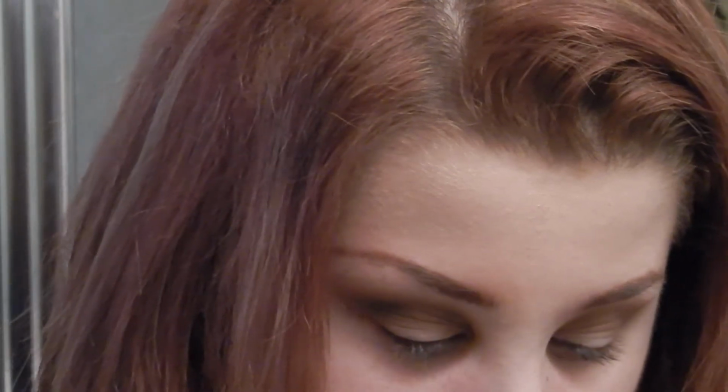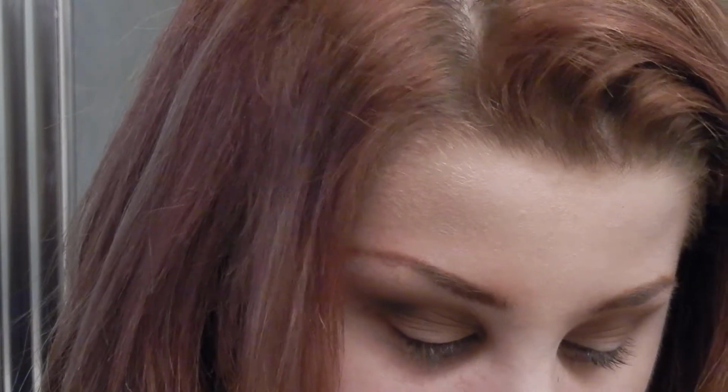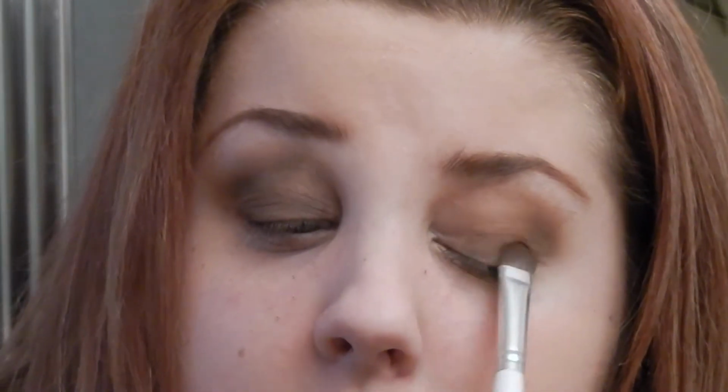So I'm just going to use pewter and sable together. I'm just going to mix them just because I want to create a different look. So this is kind of a smoky eye look, but it's kind of not. So it can look like you are beat up if you don't fix this. So at the end, you might want to take the blending brush and go over this. So I'm just telling you now, you guys might want to do that.